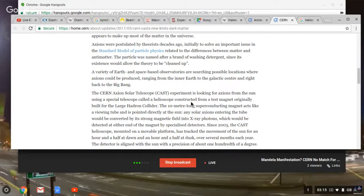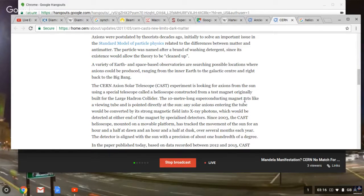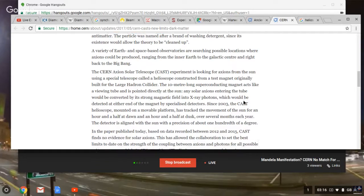Constructed from a test magnet originally built for the Large Hadron Collider. No way. The 10-meter long superconducting magnet acts like a viewing tube and is pointed directly at the sun. Any solar axions entering the tube will be converted by its strong magnetic field to X-ray photons, which would be detected at either end of the magnet by specialized detectors. Since 2003, the CAST helioscope, mounted on a movable platform, has tracked the movement of the sun for an hour and a half at dawn and an hour and a half at dusk over several months each year. The detector is aligned with the sun with a precision of about a hundredth of a degree.